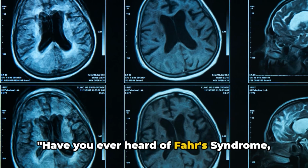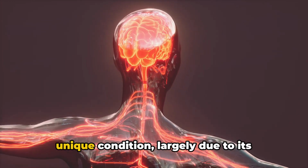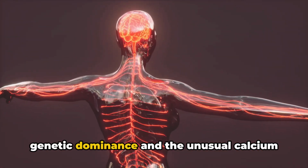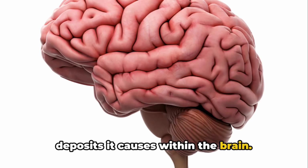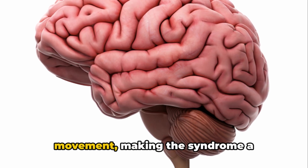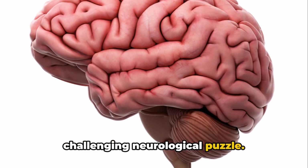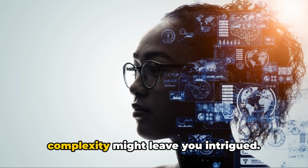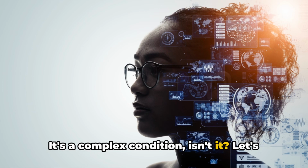Have you ever heard of Fahr syndrome, a rare brain disorder? It's a strikingly unique condition, largely due to its genetic dominance and the unusual calcium deposits it causes within the brain. These deposits target areas that control movement, making the syndrome a challenging neurological puzzle. It's not your everyday disease, and its complexity might leave you intrigued. It's a complex condition, isn't it? Let's delve deeper.